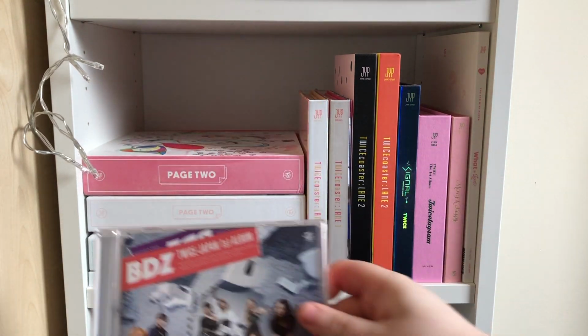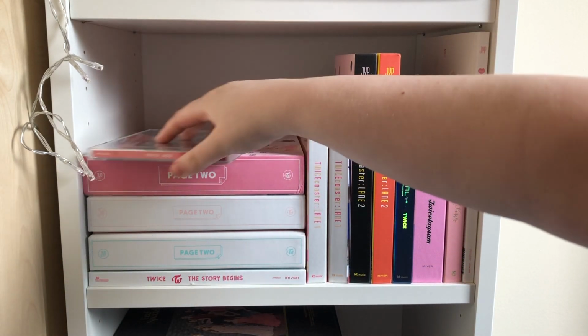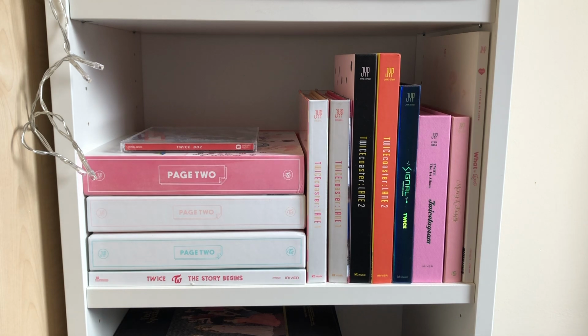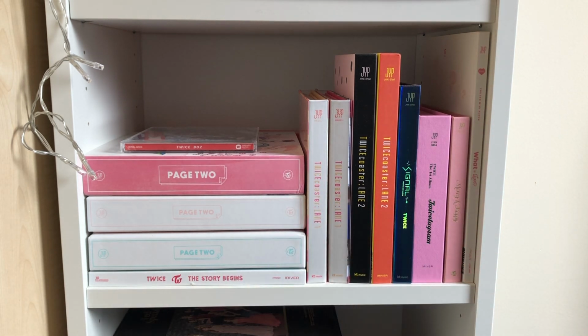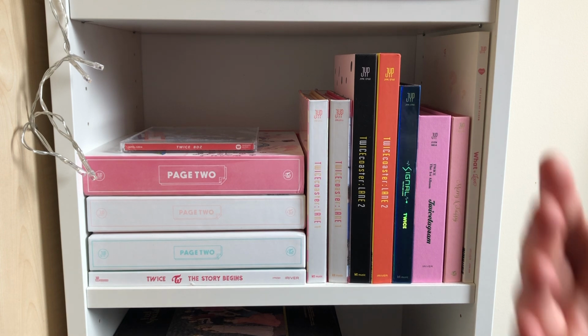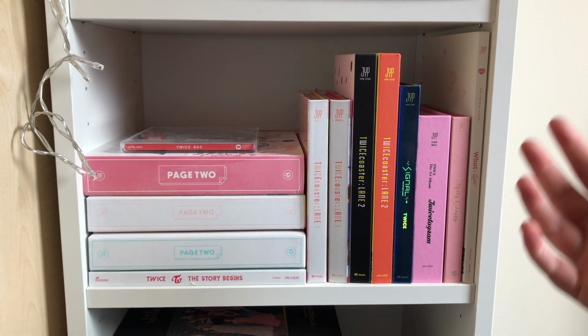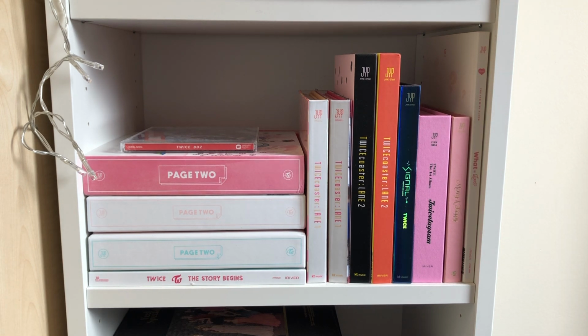I also have a stray Japanese album up here. So one of the questions was, what's my first album? It was Twice's Page Two Mint version. I remember buying it and being very, very shocked at the size of it and the contents of it, since I'd never seen a K-pop album in my life before, and I collected jewel cases from regular artists before then, so I was very, very shocked.